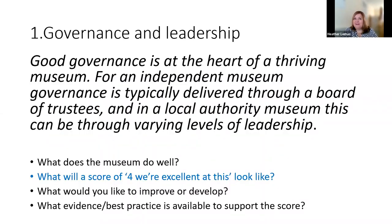If you're returning, we're now on to starting the 6 themes. So the first one of these is governance and leadership. And good governance is absolutely at the heart of a thriving museum. For an independent museum, this is typically delivered through your board of trustees, but in a local authority museum, this can be through varying levels of leadership and delegated authority.